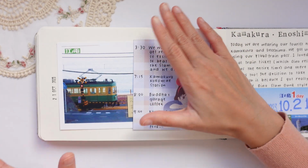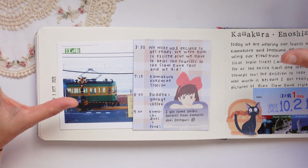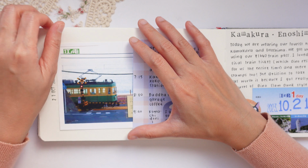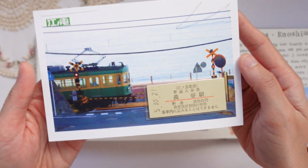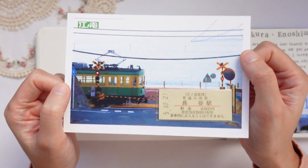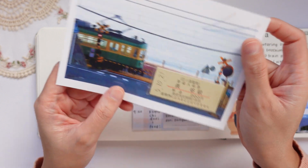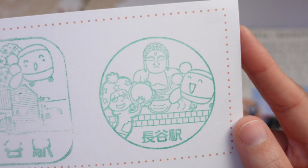Then next is more of a travel journal entry. So we went to Kamakura, and if you have seen the anime Slam Dunk, this is going to be very familiar to you. So we went to the train station that inspired the opening scene of the anime and got some stamps as well. They're really cute. This was the big Buddha.